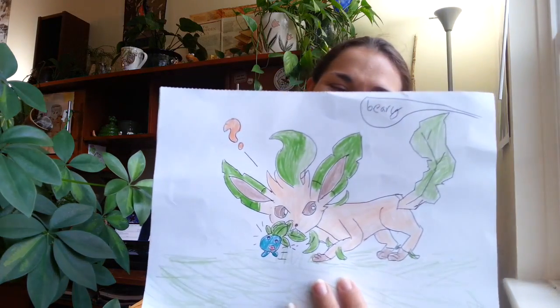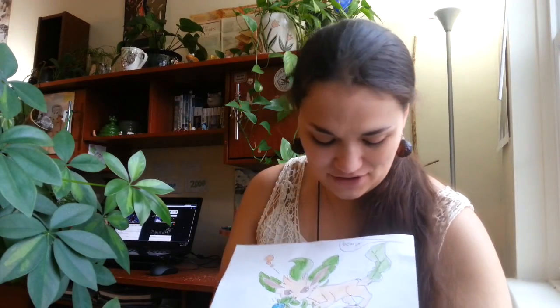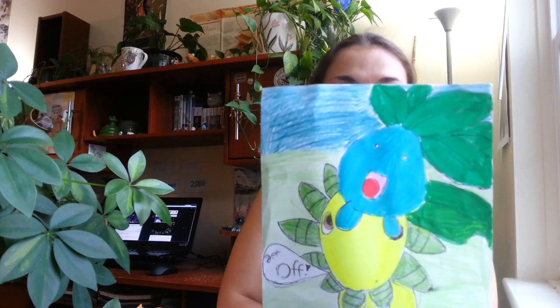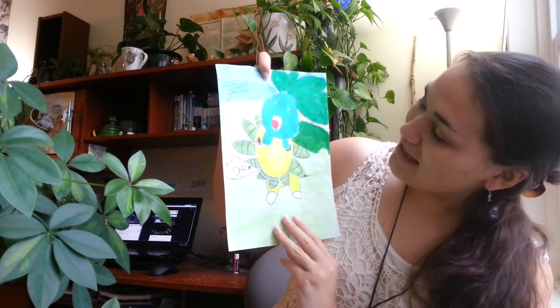And oh my goodness, this is so cute. Look at that Eevee. Isn't that adorable? The Eevee is chasing that little Oddish and nibbling on its leaves. Oh, that's excellent line drawing, too. Oh my gosh. Oh, look at this. Okay. I messed up two times, I must tell you. Oh, no, it's fine, it's fine. This looks amazing, if you ask me.